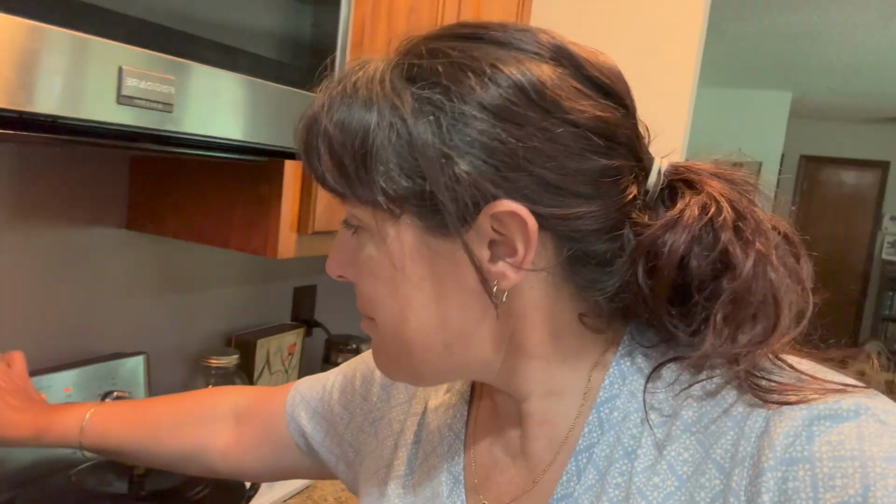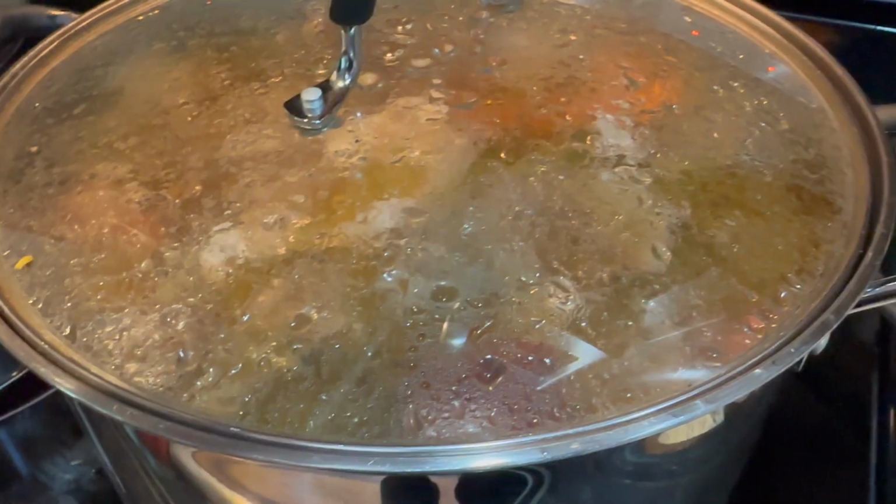It's gonna cook all night, so it's still got a long time to draw all the minerals and goodness and yumminess out of the bones. So I'm gonna pop some apple cider vinegar in right now.